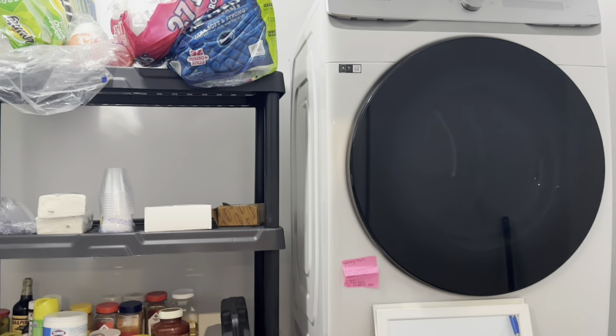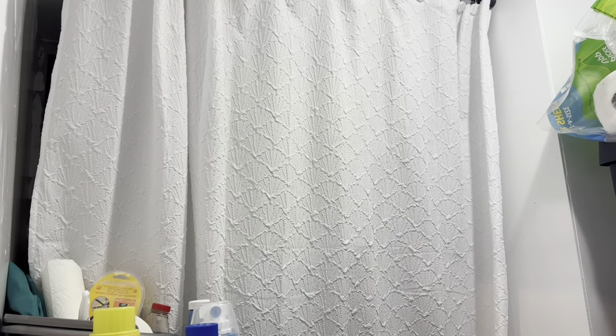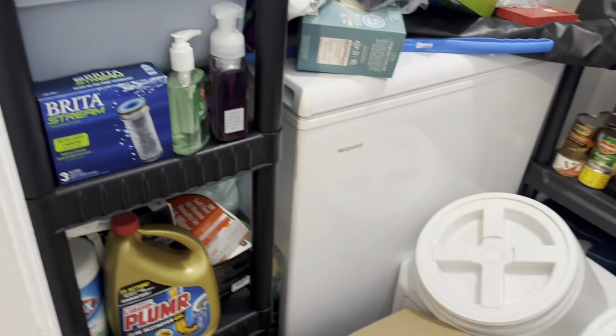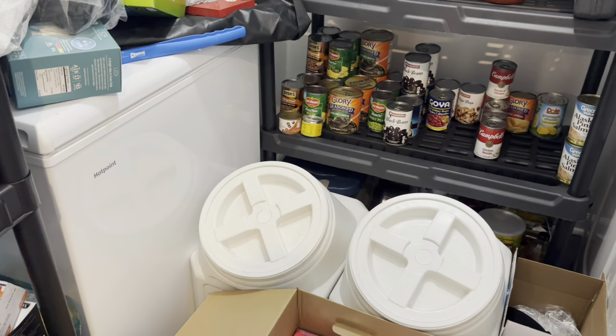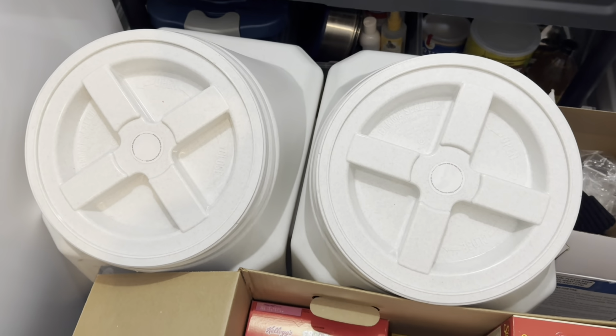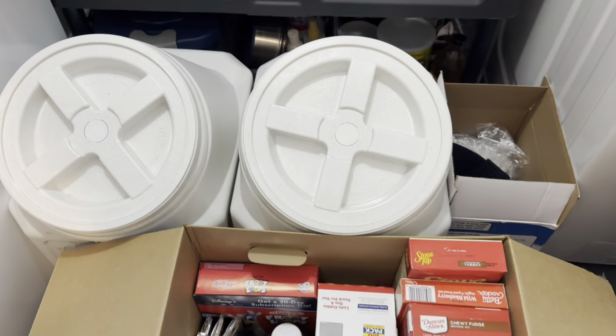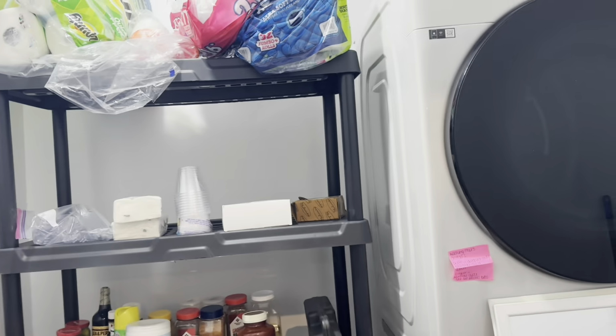My pantry is over here, my pantry and my laundry room. I've kind of got my racks, but I'm not done. My deep freezer is right there, and then all my other little stuff. Got a little curtain up to hide the water heater and stuff, but yeah, that's my laundry room slash pantry. This is the dog's container, so it has their food in one and all their treats in one. So yeah, but we're getting it together. I'm about to get it together right now.